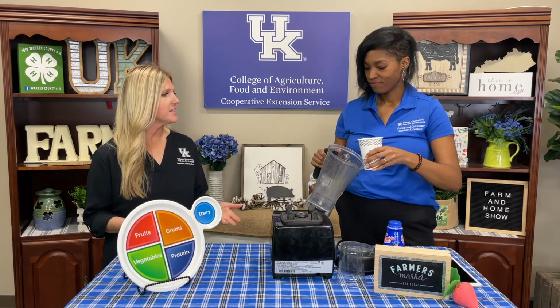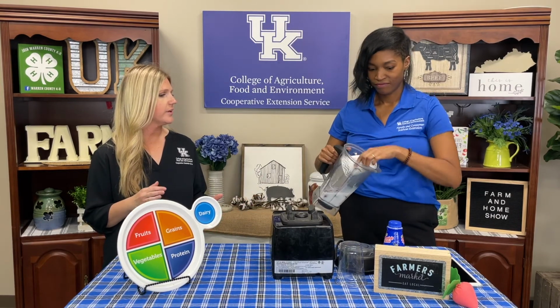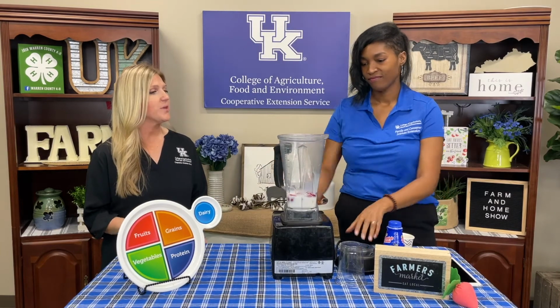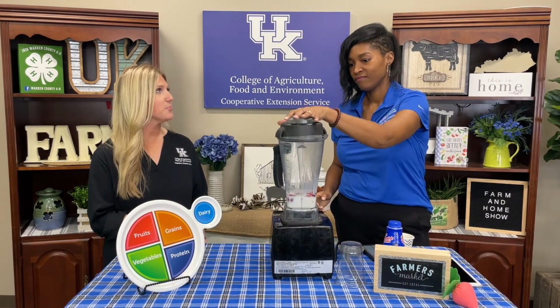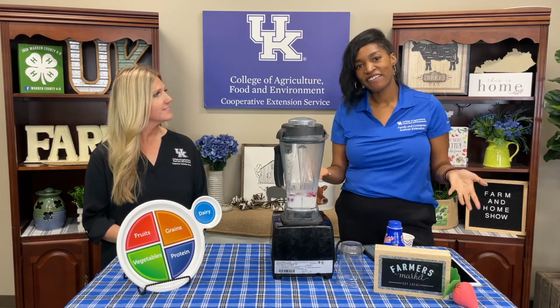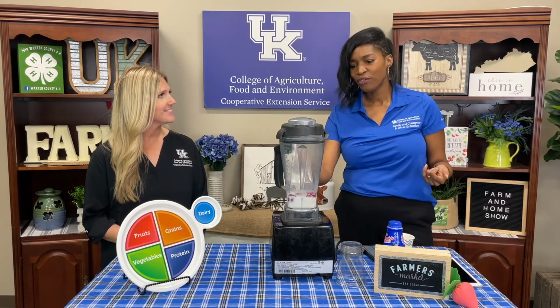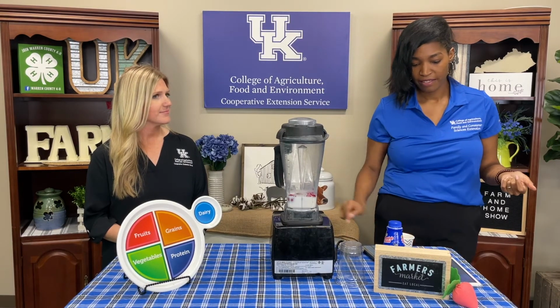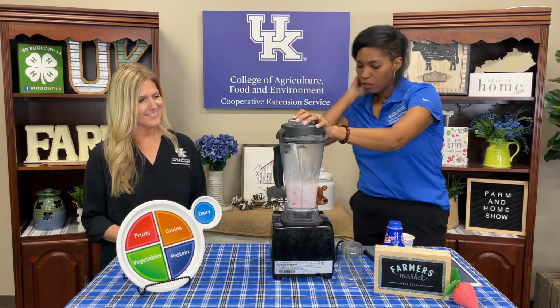I think this would be such a great way to encourage kids to make their own smoothie. I think sometimes when they make it themselves, they are more likely to try it. Yeah. And when you make stuff together, too, it's just a lot of fun. And you can sneak vegetables in there. Yeah. And that's the thing with kids. That's the great thing about smoothies. Okay, let's make this up.